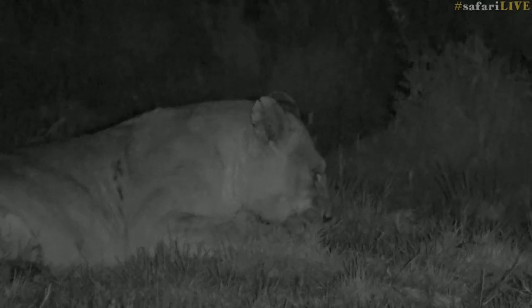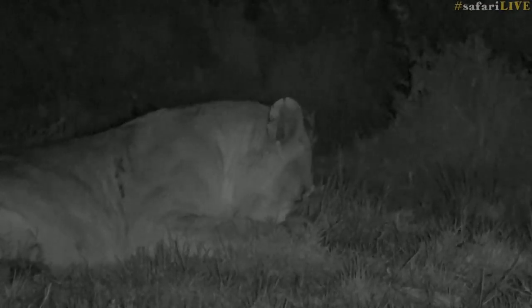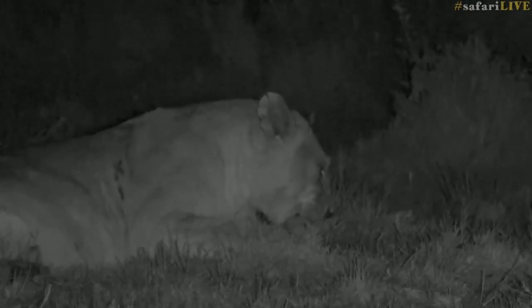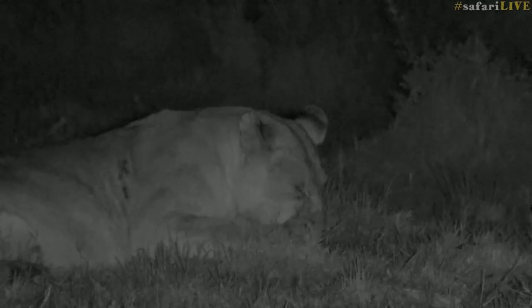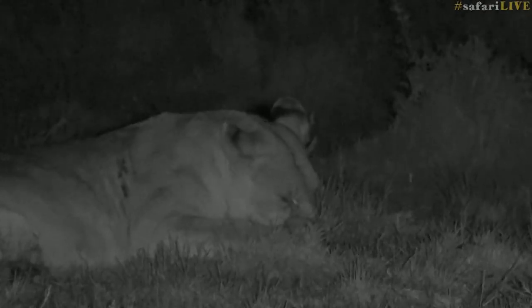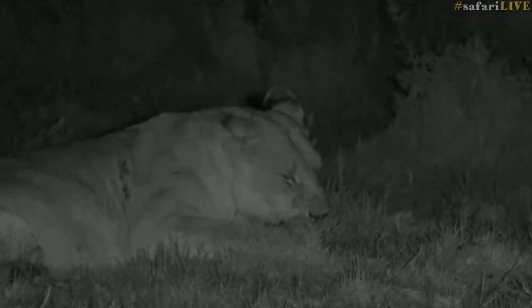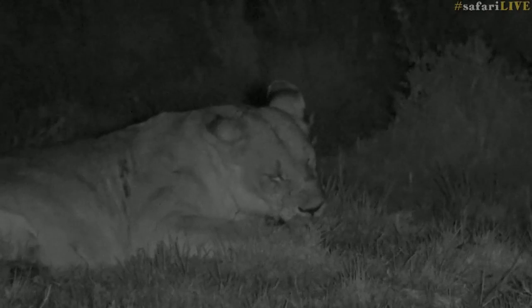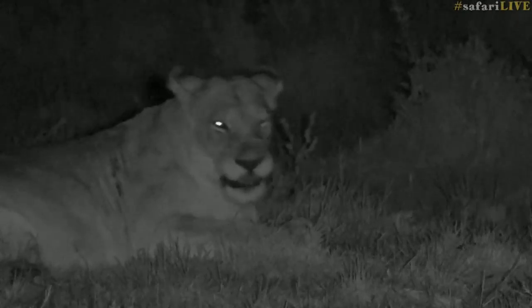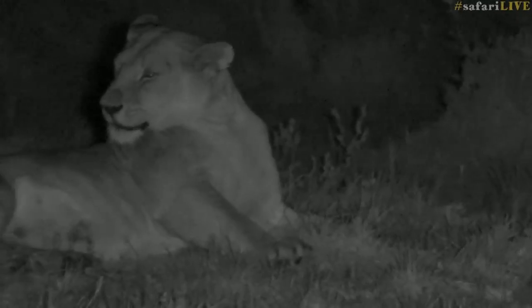And she was particularly vocal earlier this afternoon, so I'm hoping that she might continue to roar. I don't think she's the mother of the little cubs, and the reason that I don't think that, although it's hard to tell with infrared light, is because I don't see any suckle marks. So I don't think that this lioness has cubs, which means we're missing one lioness, which would be the mother of the little ones. She could have been lying in that drainage line the entire time, although I don't think so.